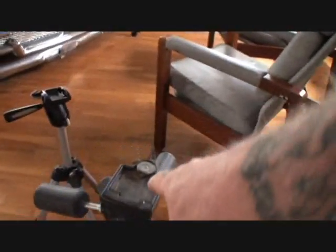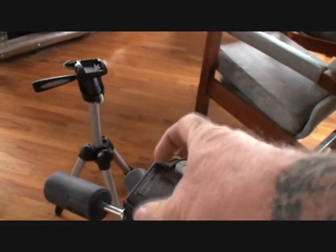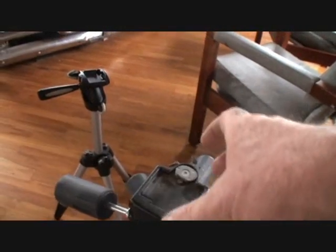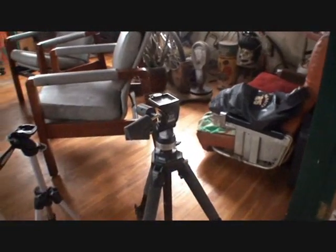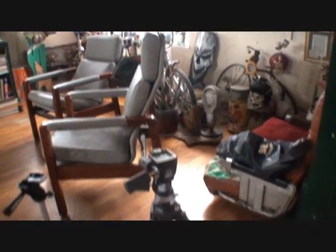It has a special head right here, just like outside in the truck, so all of my cameras will lock in and fit perfect. This is very, very precise and very accurate. I can get real low with this, or I can get real tall. This goes up to 8 feet high once it's fully extended.